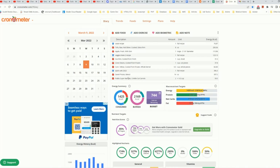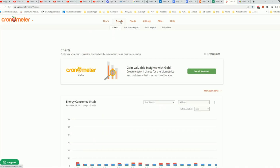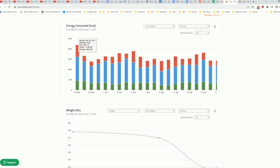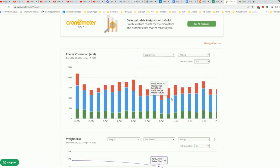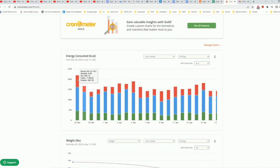Yes, I do. I have stuff for March. Another cool thing is I already showed the trends, but it shows the energy consumed. I graphed it here along with the weight, so you get a bigger picture of how your weight is dropping or gaining, how many calories you consumed, and the breakdown of fats, carbs, and protein.